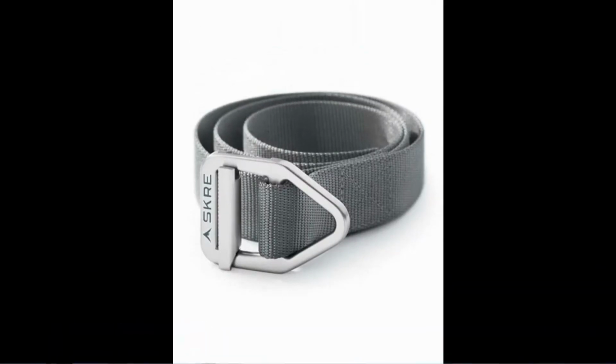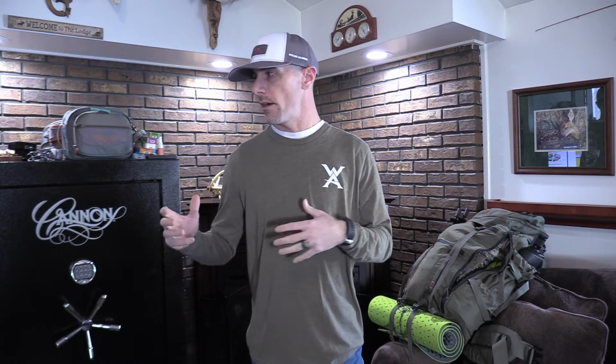From there, you're going to go to a belt. The belt, I wouldn't suggest keeping in your pack, unless you have some super tight fitting hiking pants that you don't need a belt for. I wear a belt in just about any situation. So we're looking at the SKRE Timber Hitch belt. 15 bucks, and mine will be on me, not in my pack, so I don't have it weighted in my pack. From there, now you're going to go to your beanie and your gloves.